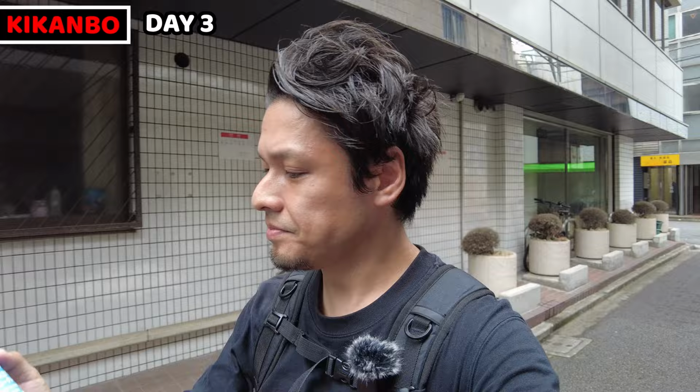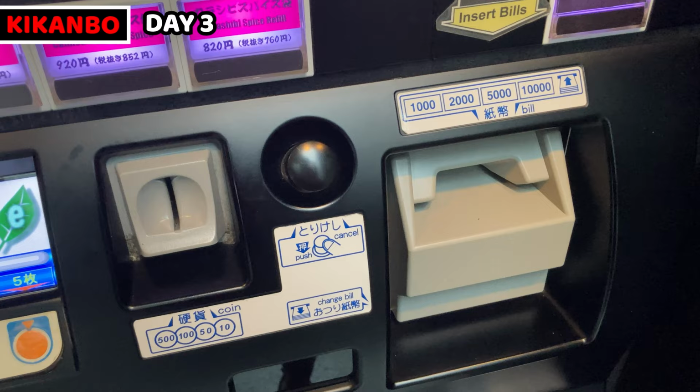Welcome back to day 3. This is the last day of the spicy ramen challenge. Today, I'm going to have the spiciest devil level of ramen. And before I go to the restaurant, I have this one to ease my stomachache. Last time I had this one, it worked a lot. Let's go to have the spiciest ramen.